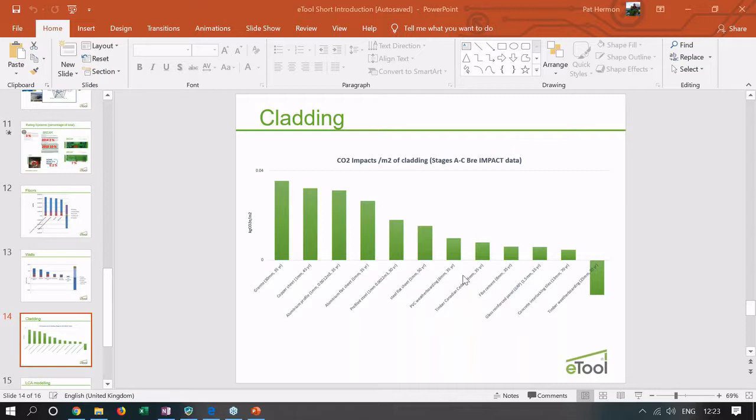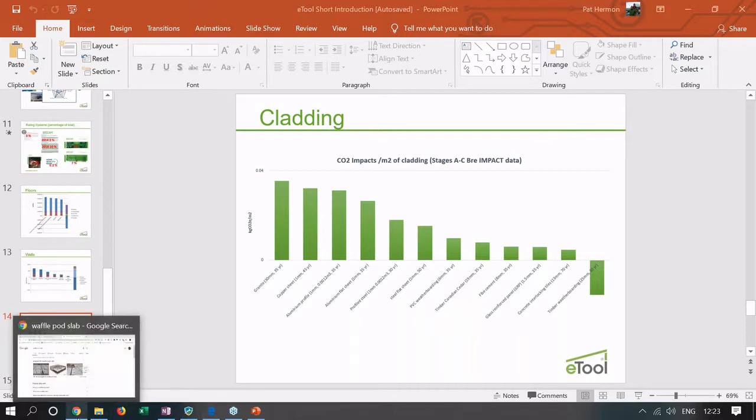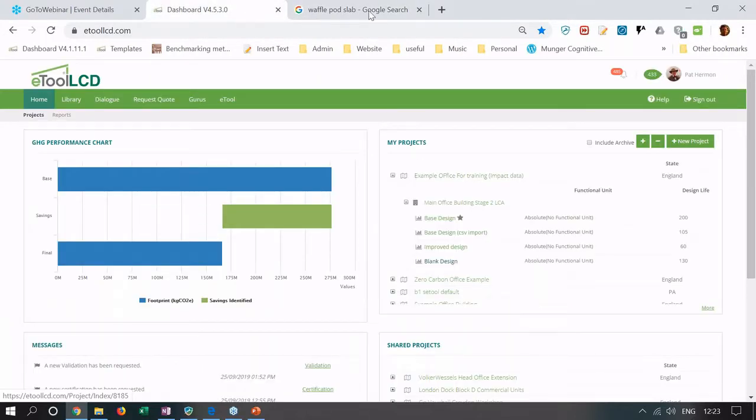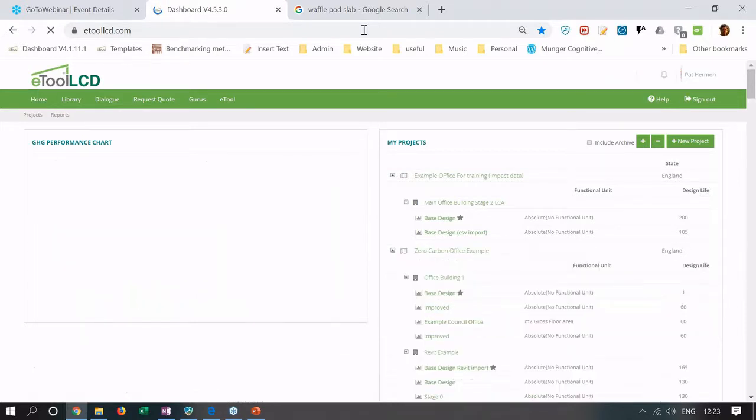Okay, yeah, I thought those are a couple of key ones that I wanted to look at in detail. What we'll do is jump into the software now, just run through how we run recommendations in eTool. And then for the last 20 minutes, half an hour, open it up. Anybody has any questions or anything that they've been struggling with lately in the tool. Anything around BREEAM reporting, LCA reporting, whatever you want to chat about. Yeah, we'll open it up.